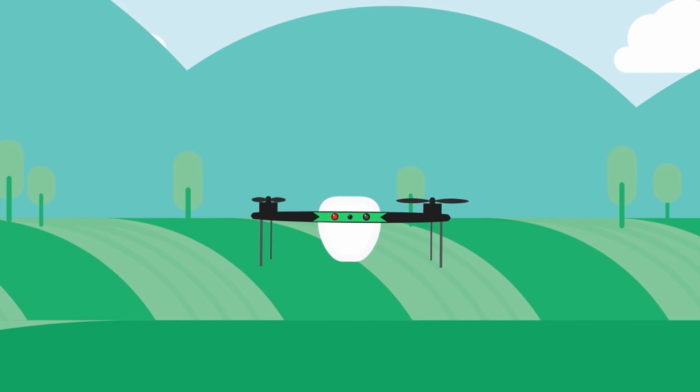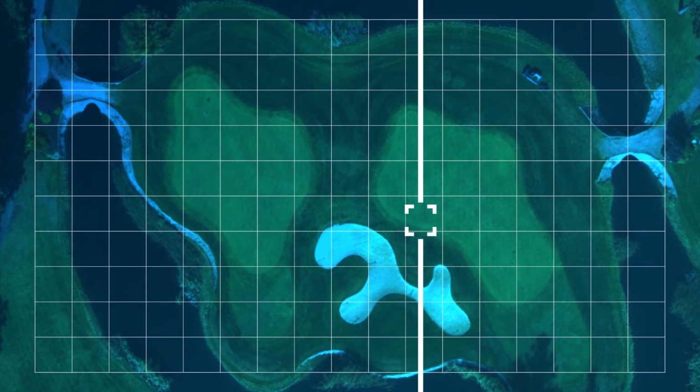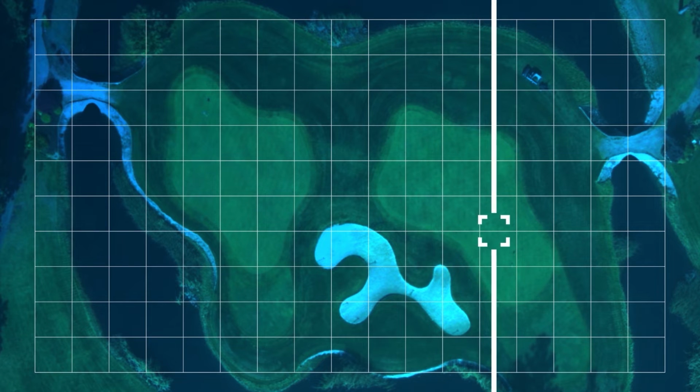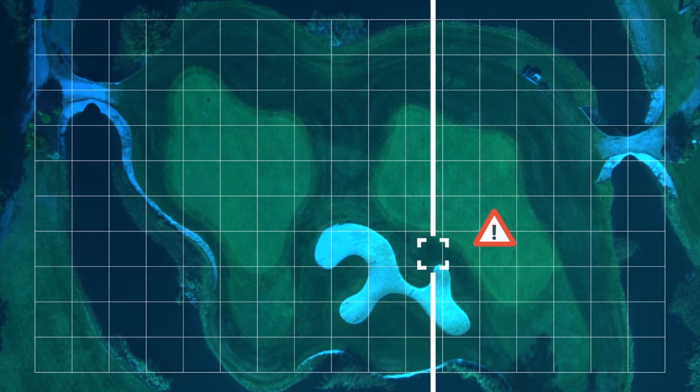When was the last time you were able to check on all of your greens in just half an hour? Turf Cloud uses cutting-edge drone imagery and analytics so superintendents can identify and treat problems before they start. The feedback we've received from superintendents has been all around positive.